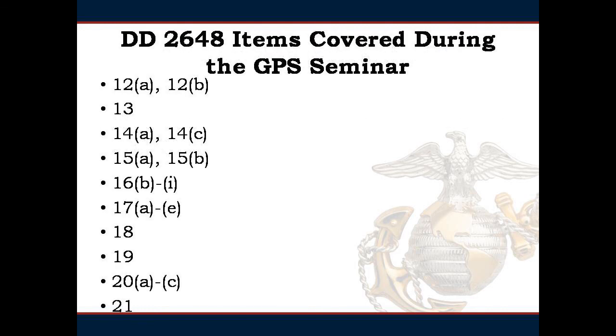DD 2648 items covered during the GPS seminar. You will notice we did not cover the DD 2648 items shown on this slide. That is because they will be briefed in depth during the transition seminar. You are encouraged to take time now to check yes or no in these blocks if you desire more information.